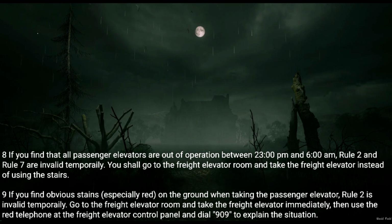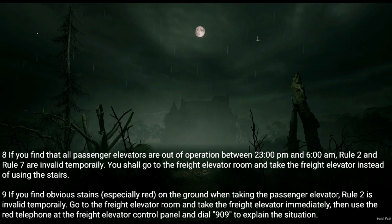9. If you find obvious stains, especially red, on the ground when taking the passenger elevator, Rule 2 is invalid temporarily. Go to the freight elevator room and take the freight elevator immediately, then use the red telephone at the freight elevator control panel and dial 909 to explain the situation.